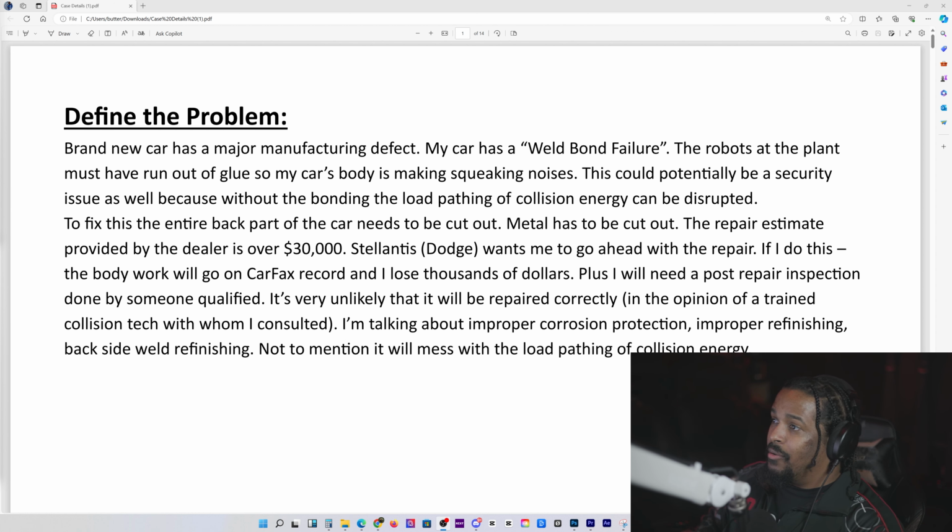But let's continue. To fix this, the entire back part of the car needs to be cut out. The metal has to be cut. The repair estimate provided by the dealer is over $30,000. Stellantis Dodge wants me to go ahead with the repair.